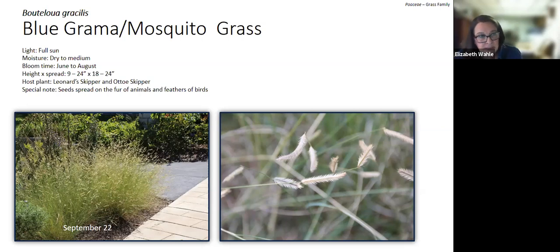It's interesting that this has a common name of mosquito grass, and it's because I guess the namer thought that the seed heads were reminiscent of a mosquito larva. I was always interested in why it was called mosquito grass, and that's the story behind that, whether it's true or not. But we don't usually think about grasses in terms of pollinators and larval plants, but this is actually a host plant for some skippers as well that are native to Illinois that are in this area.